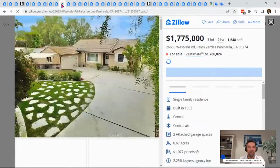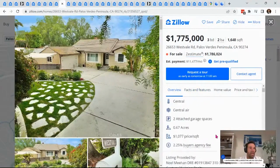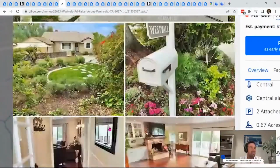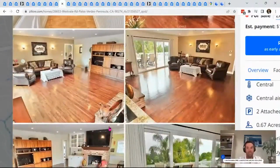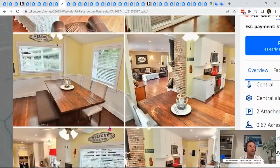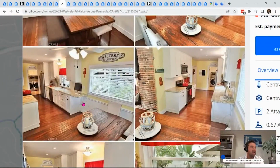Let's go to Westvale. 1,650 square feet at 1.775, 3 bedrooms, 2 bath at a little over half an acre. It's 1,077 square feet. Just kind of glance through this really quick here. Let me see here. The pictures aren't too great, to be honest with you. An original home has some original stuff to it. Trying to get a full picture of the kitchen here. Oh, here we go. And then I guess it's this.